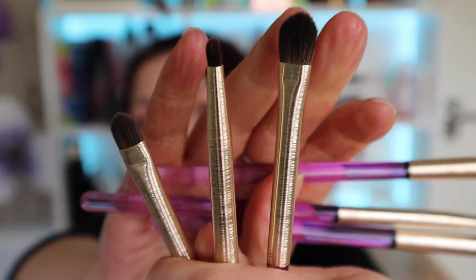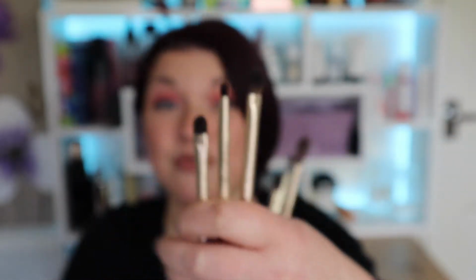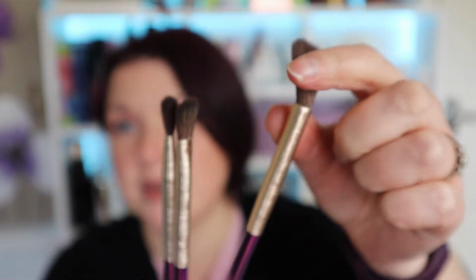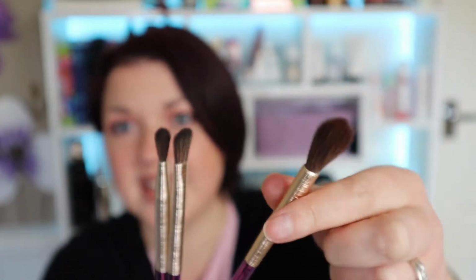So these three, you've got two flat shader brushes and then this little pencil brush here. These are really nice to use, but the blending brushes are just too flimsy for me. This one in particular is so long and so flimsy, it just doesn't work for me.